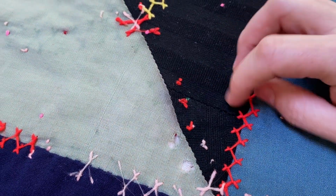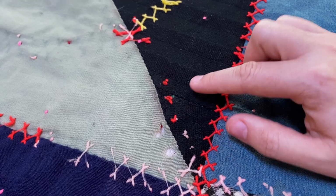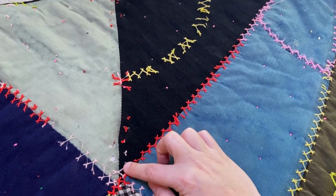And in this little square here, we have a little bit of piecing. And they didn't even make sure the stripes were going the same direction. They just made sure it's a proper little triangle. So yes, piecing is period.